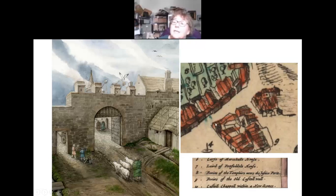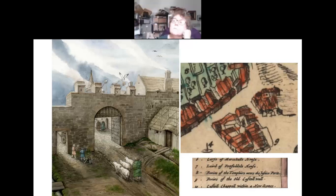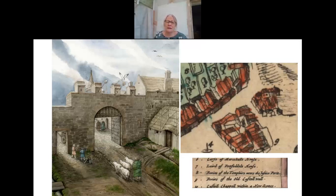Oh, okay. Yes, because when I was looking at this, the number 8 up in the top left-hand corner is the Templars site, but that's where the Castlegate markets used to be. You remember, 20, 30 years ago, there was a big open space. Anyway, that splodge must have been roughly where the port was.